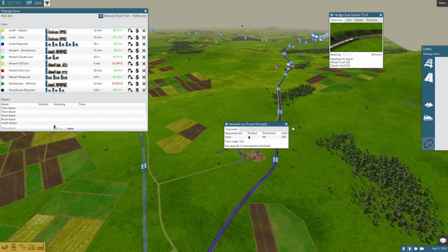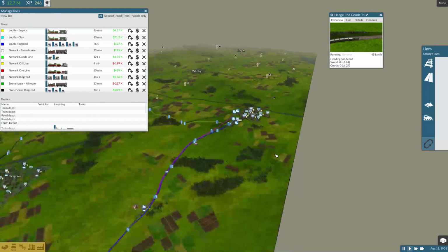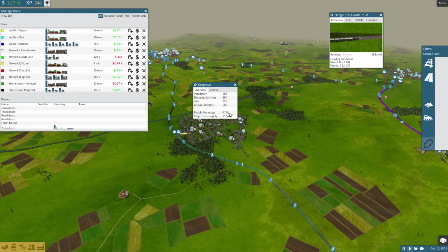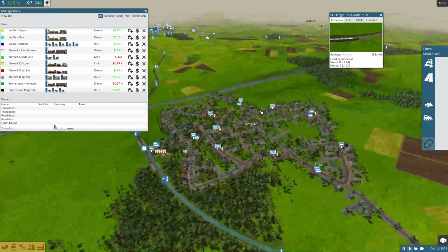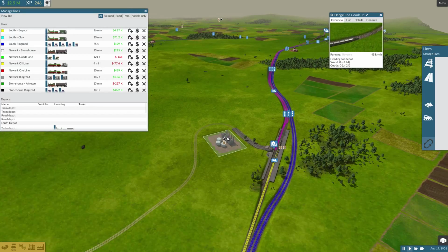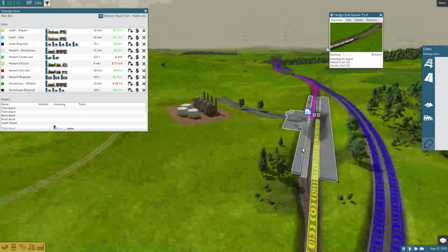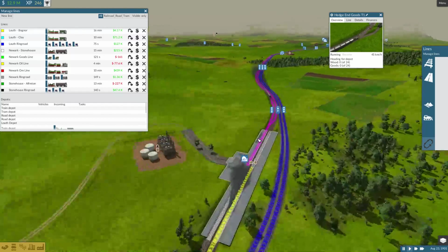So we're producing a lot. We can do the same again. Perhaps get that to go to... Has Kesgrave got any goods going to it? I don't think we have. No, so there you go. Kesgrave. We can get going with... Ah, that's annoying I've put that in there because I'm going to find that hard to make that larger.